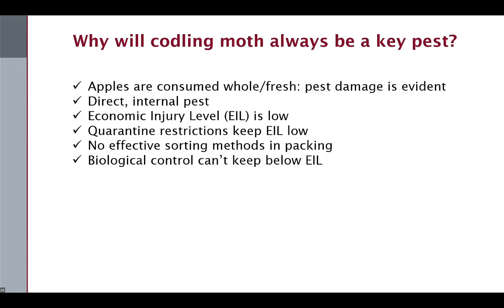When you compare it to something like a mite or an aphid, the economic injury level is just abysmally low. And on top of that, you put some quarantine restrictions, some export restrictions, and that again forces that economic injury level to a very, very low point. We don't really have an effective way of sorting out codling moth damage on the packing line. It slows down our lines, it's hard to catch everything, and that means when it comes into the packing house, it's got to have a very low level of damage.